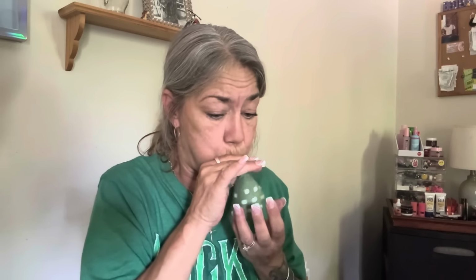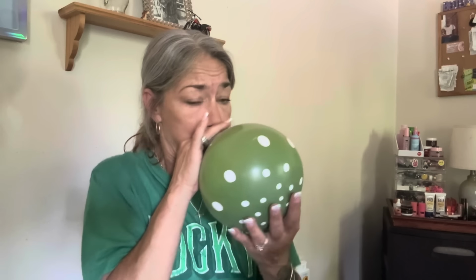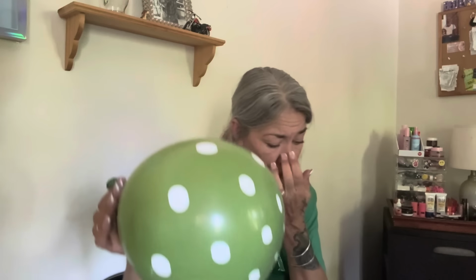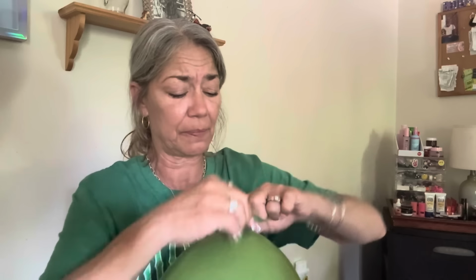Here goes nothing. That's not bad, that's not bad. And they're 12-inch balloons. You don't have to blow them up to 12 inches, but whatever size you want. And then go ahead and knot it off.